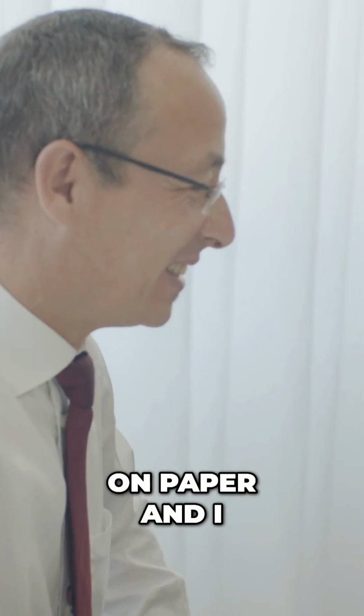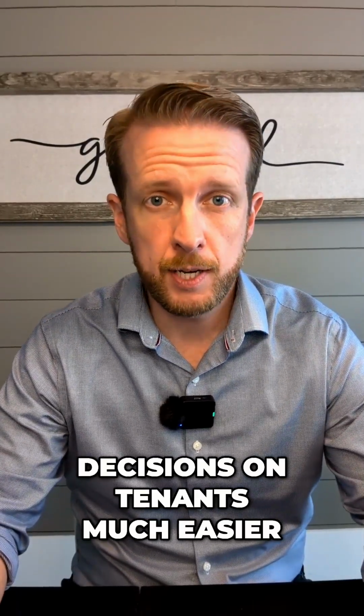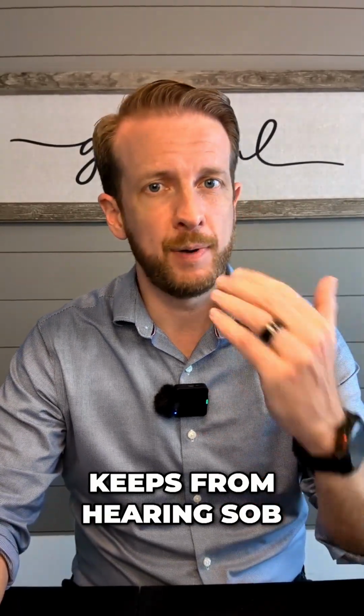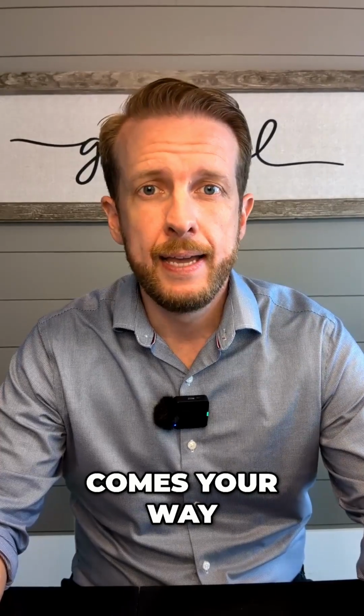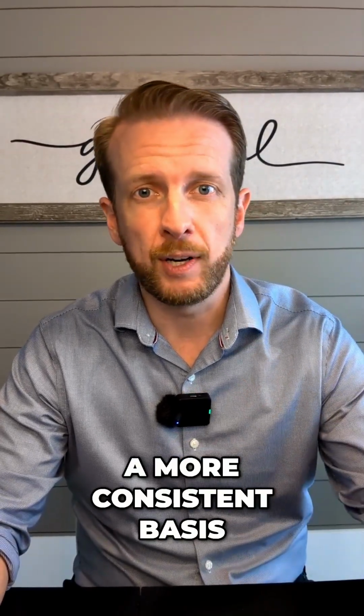If I keep it on paper and I check my boxes, that helps me make decisions on tenants much easier, keeps the emotions out of it, keeps from hearing sob stories or whatever comes their way, and ultimately keeps your property filled with the right people, getting you paid on a more consistent basis.